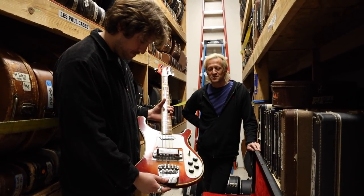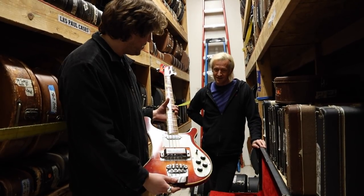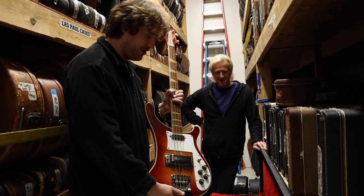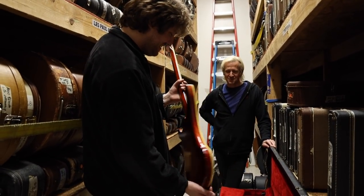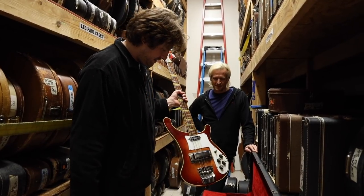I think I know of one person who ever used the Rick-O-Sound thing, because then you have to bring two amps to a gig, you know. But somebody turned it up. Yeah, but it is a really cool instrument and so much vibe.